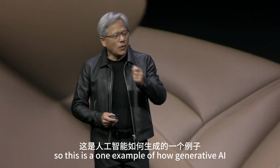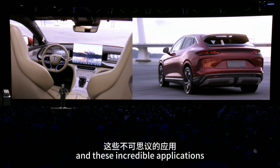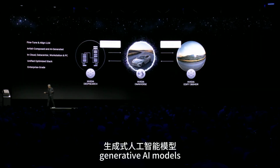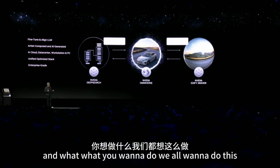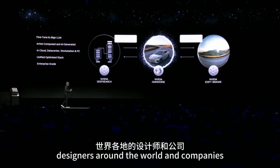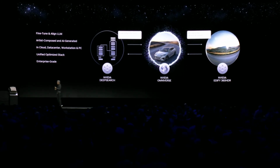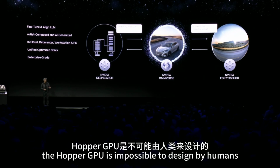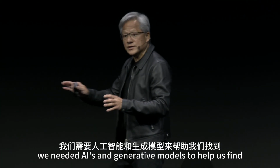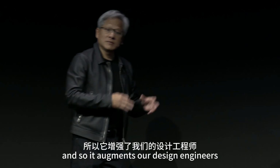So this is one example of how generative AI and human designs come together to create these incredible applications. And so how do we do this? Generative AI models are making tremendous breakthroughs. And what you want to do, we all want to do this. There are millions of developers and artists and designers around the world, and companies, every single company would like to take advantage of this, and certainly everybody at NVIDIA is working hard to utilize large language models and generative AI in our work. In fact, the Hopper GPU is impossible to design by humans. We needed AIs and generative models to help us find the way to design this thing in such a high performance way. And so it augments our design engineers.